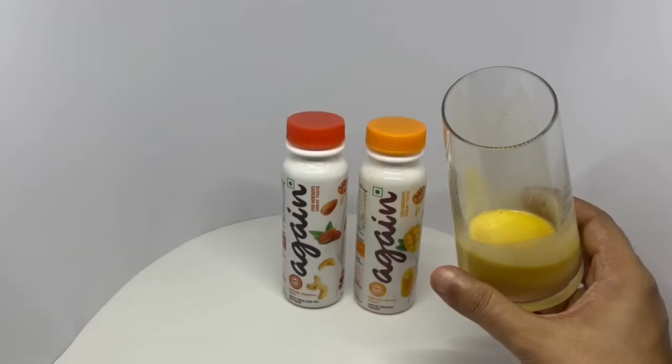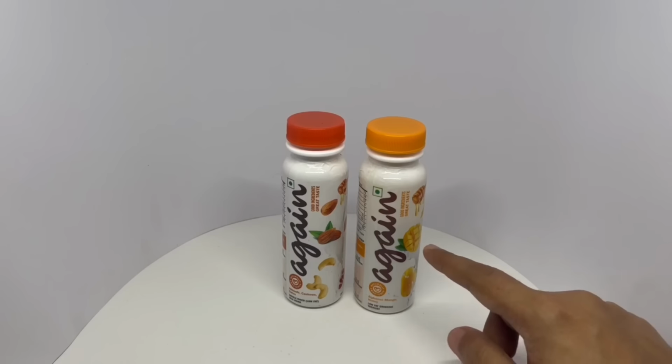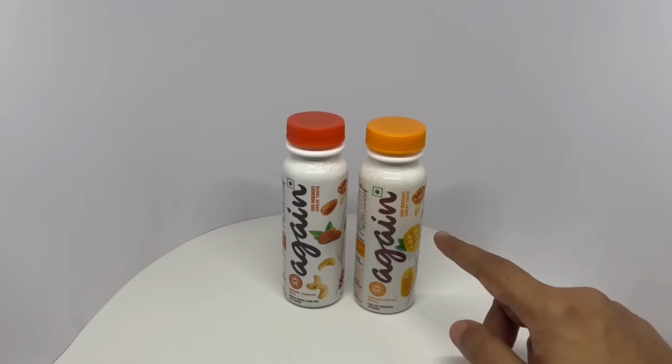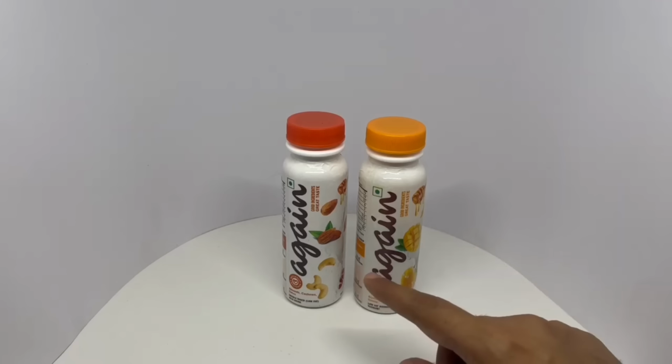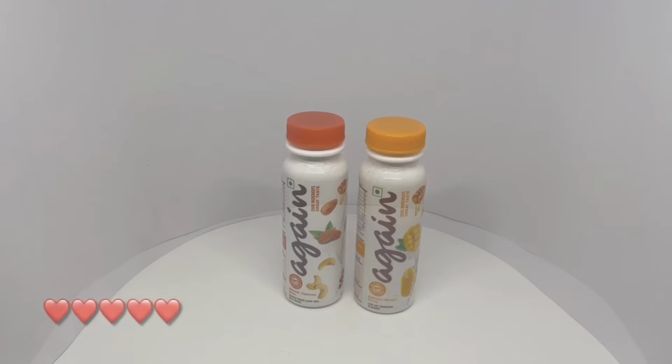That's how it looks. Let's taste it. That's a nice and thick yogurt drink. Amazing mango flavor. Really delicious. And nice and flavorful. I like this one more. Really like the saltiness in this too. Again, quite nice. Check it out.